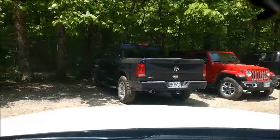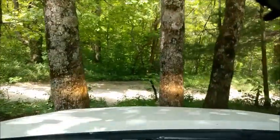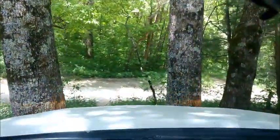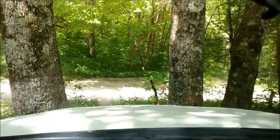Looks like some through hikers there. Yeah, some hikers are over there. Well, that's it. Turn up the lights. And we will pick this up later.